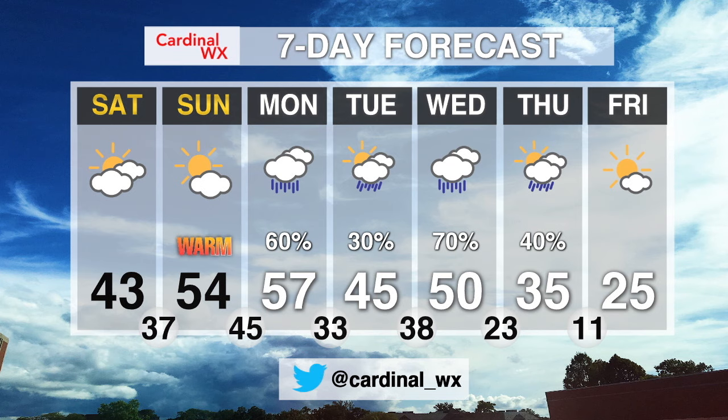Pretty cool temperatures headed our way from the west. It just can't make up its mind. Yeah. So maybe time to break out the shorts yet. Keep your snow pants handy.